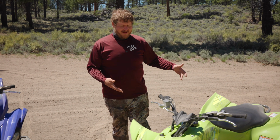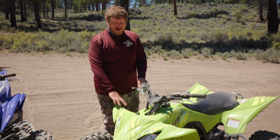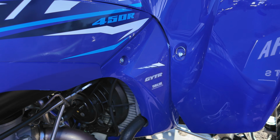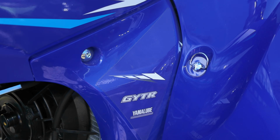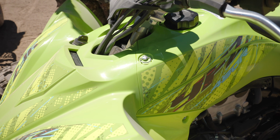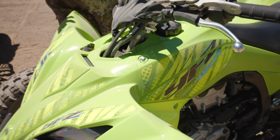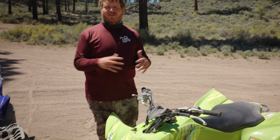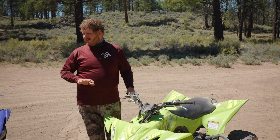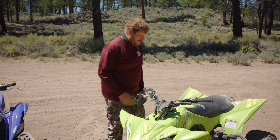Now, looking closer at the YFZ, one thing I want to point out is all of these body panels are removable without tools. There's these little quick disconnects here. You can pop those off of there, and you can absolutely strip this machine. Once again, this is designed for racers. When you're at the racetrack and you need to quickly access your entire drivetrain and your engine to do work, this thing totally comes apart. That is not the case over there on the Raptor.